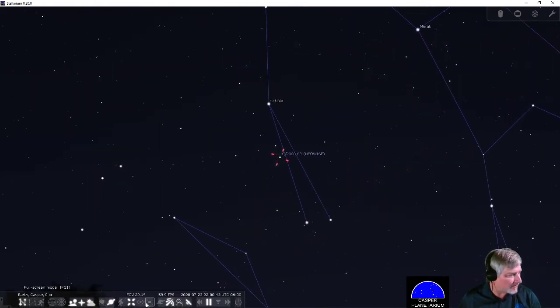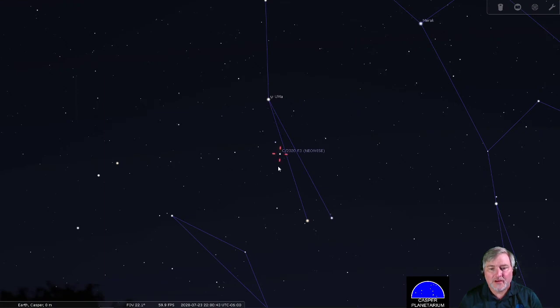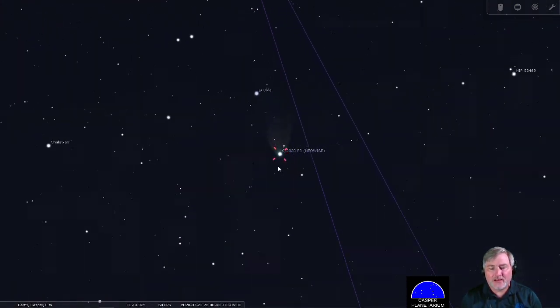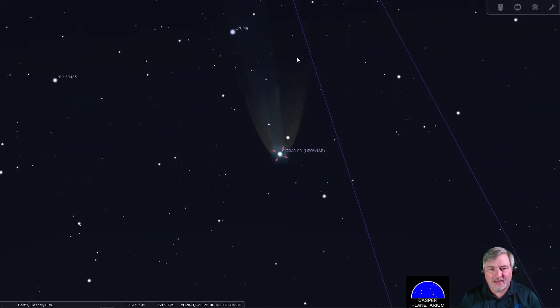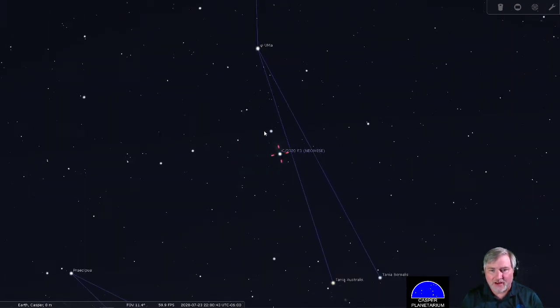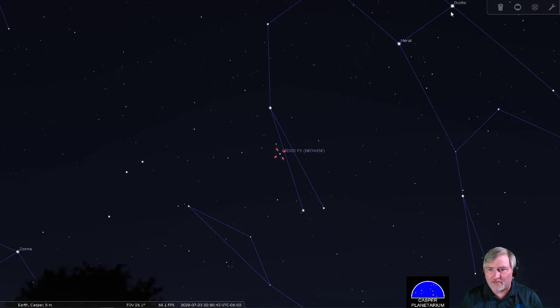Let's make our view full screen and zoom in on that. Through a pair of binoculars, you will see the tail coming off of it. It's pretty easy to spot. But like I said, you have to get out away from city lights a little bit, wait till it gets good and dark, and then follow what we call star hopping. Go from Dubhe to Merak in the bowl, go down this way, you might find this star, and go just a little below that.